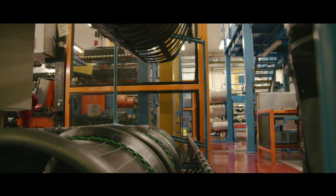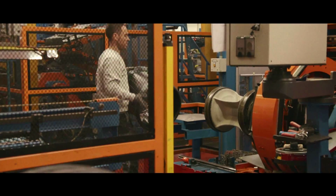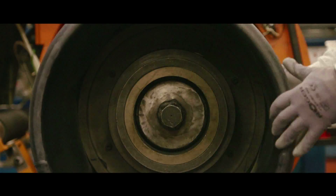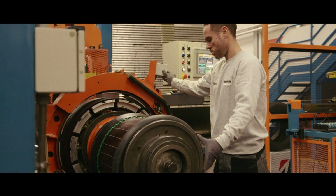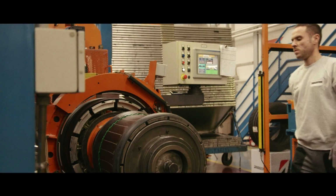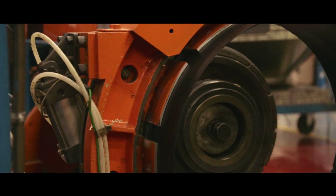The rear tires for the Jaguar XJ220 are similar in size and dimension to motorsport tires, very big. So we restarted to use the original equipment, the original machines we used in the past for motorsport. We applied, of course, some modifications, because motorsport concept tires are different from commercial tires, even if the sizes are more or less the same.